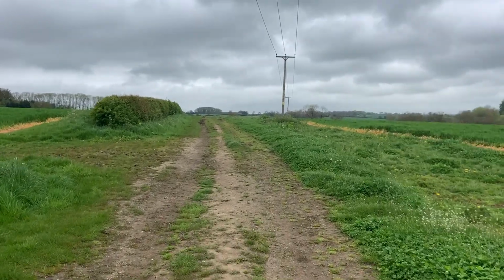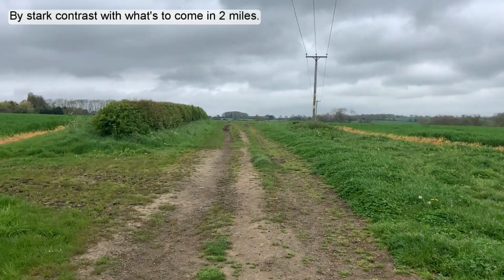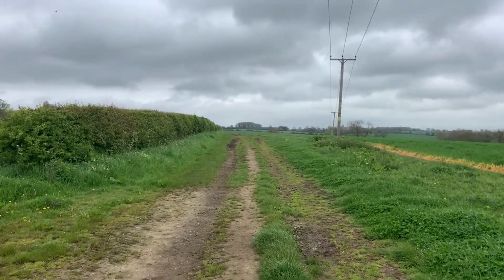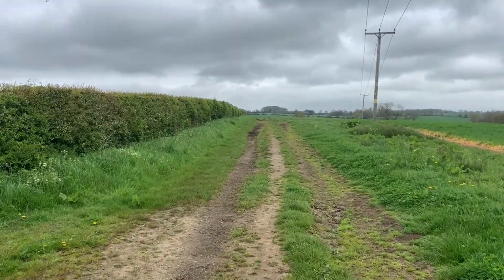But yeah, this is a really dead easy route to follow. It's not too hard under the feet, it's not too muddy, and it's really obvious.